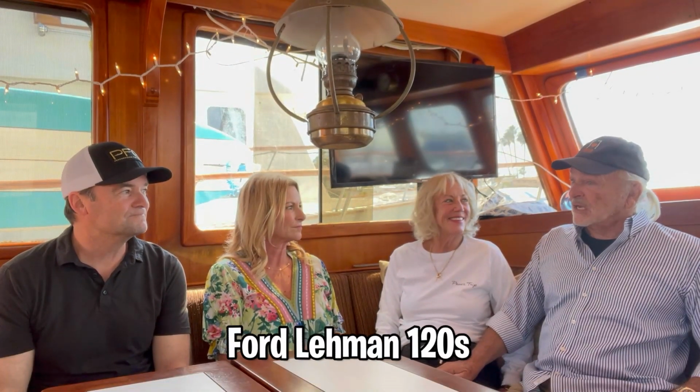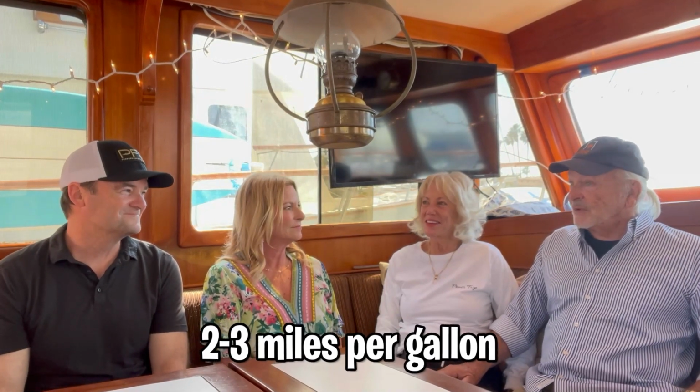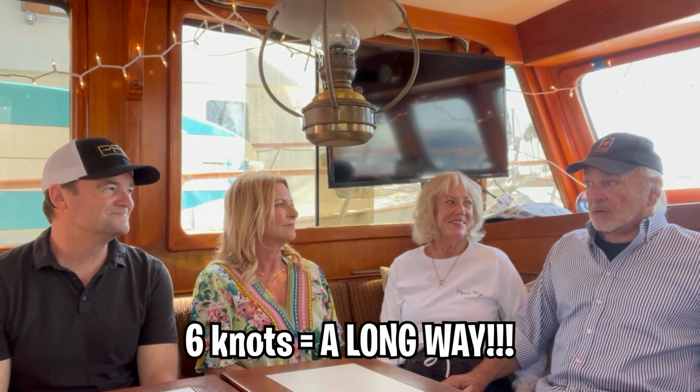What kind of engines, Aaron? These are Ford Lehman, like old tractor engines, 120 horsepower each. It probably gets two or three miles to a gallon, so we can go 400 or 500 miles, I suppose, on a tank of gas. Cruising at 8 knots. If we speed it up to 9 knots, it takes all the fuel. We'd no longer save the fuel. At 6 knots, this boat will go a long ways. Well, that's cool. So trawlers have a displacement issue to them. They can only do so much. Yes. And what is the beam on the boat?